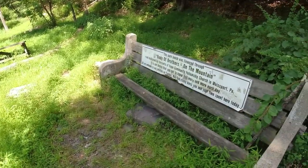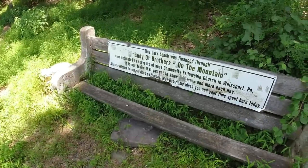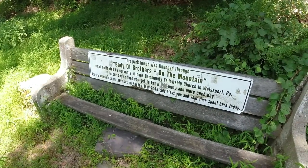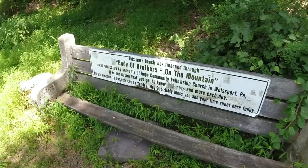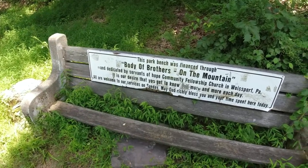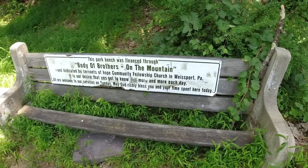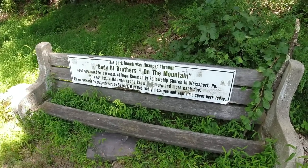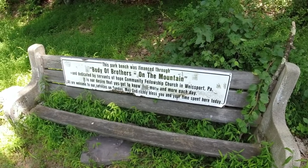So they have a bench here, barely hanging on. It says, this park bench was financed through Body of Brothers on the Mountain, dedicated by servants of Hope Community Fellowship Church in Weisport, Pennsylvania. It's our desire that you get to know God more and more each day. All are welcome to our services on Sunday. May God richly bless you and your time spent here today.